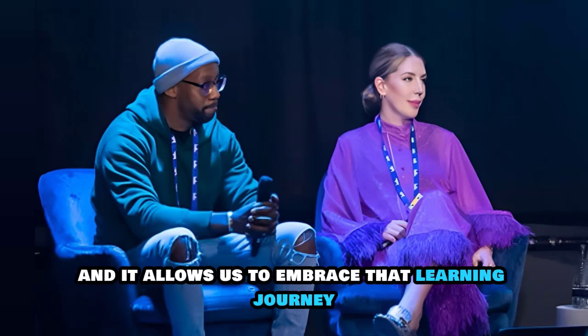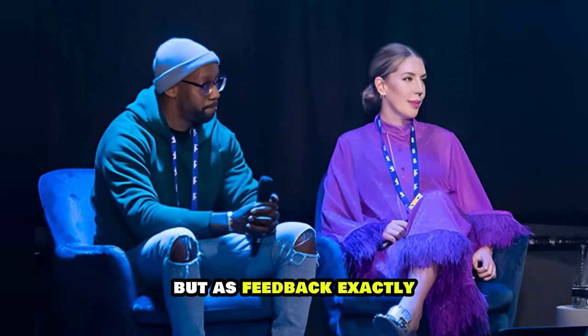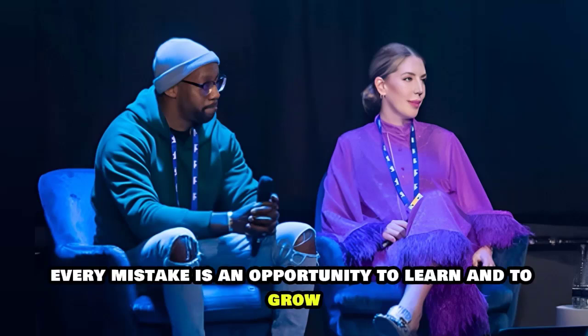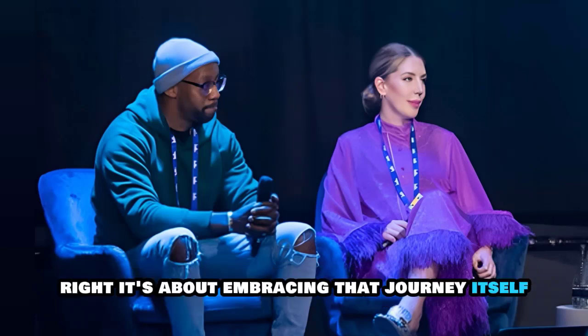And it allows us to embrace that learning journey with all of its twists and turns, and to view mistakes not as failures, but as feedback that can help us to improve. I love that. I think that's a really important point. And remember, every mistake is an opportunity to learn and to grow. Language learning is not really about reaching a destination. It's about embracing the journey itself.